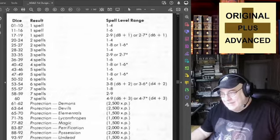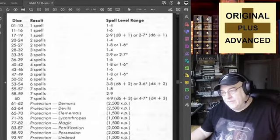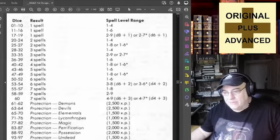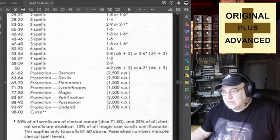4 to 9, d6 plus 3, spell level range. You have a scroll with 7 spells on it. So let's say for a magic user, all in the range of 4 to 9th level spell level. That's pretty powerful. And of course, there's only 1% chance of getting such a scroll.